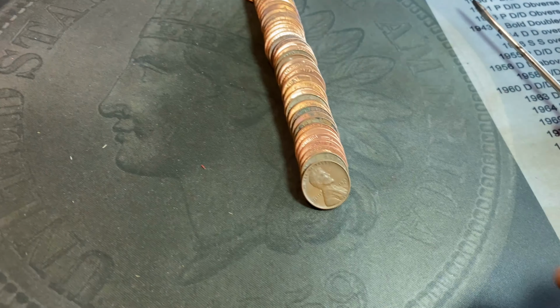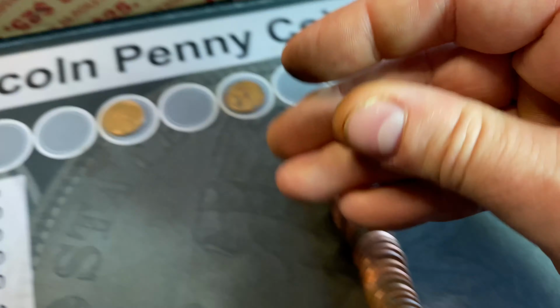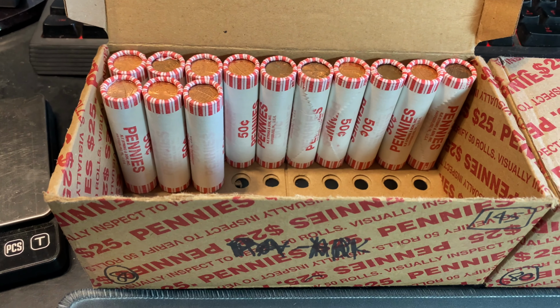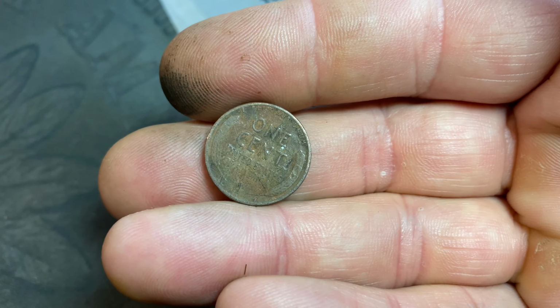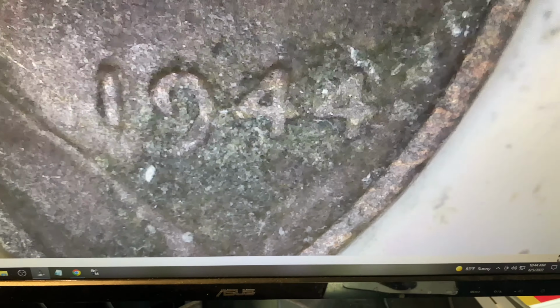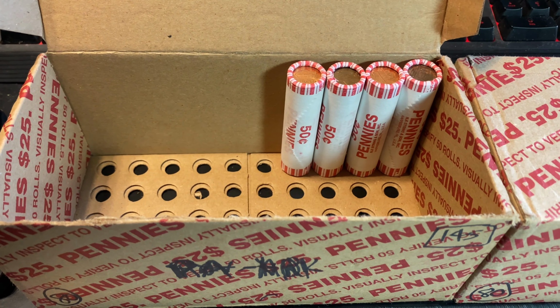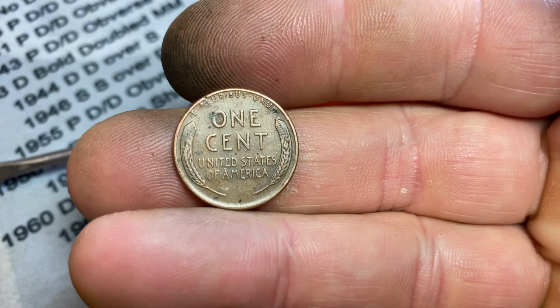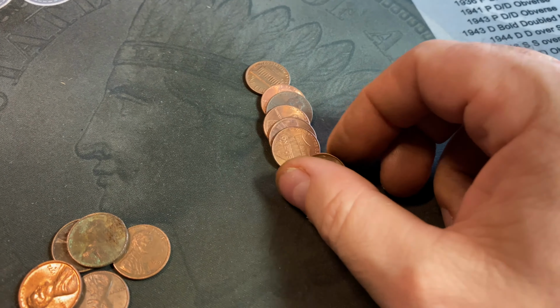Roll number 34, our fifth wheat cent of the hunt, and it's going to be another 40s, and this time it's a 47 Denver. Roll number 37, wheat cent number 6. Hopefully it's old. It is definitely corroded though. And it's just going to be a 1944 with some damage. No, that's not an S. I think that's just damage. 1944 Philadelphia. Roll number 46 is going to give us our 7th wheat cent of the hunt. And this one's going to be a last year 1958 Denver. Roll 48, wheat cent number 8.